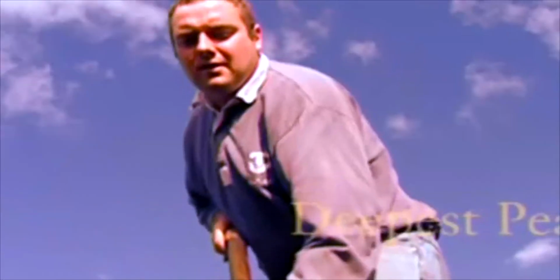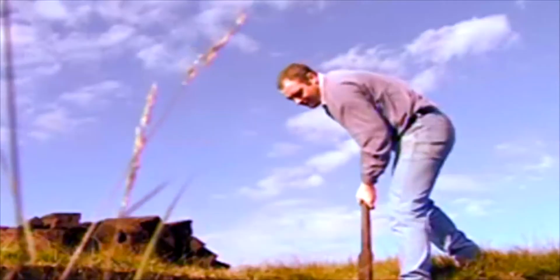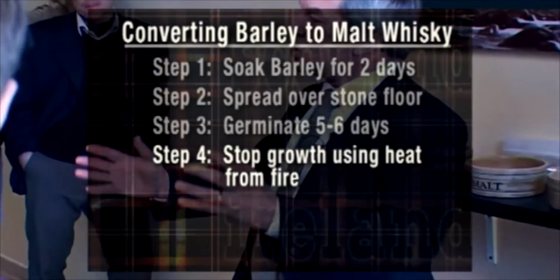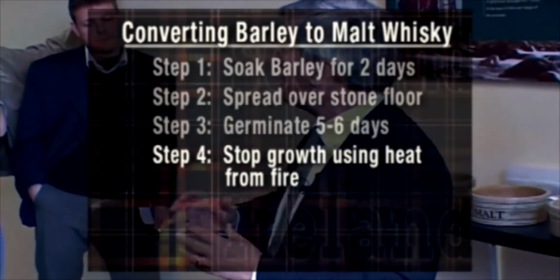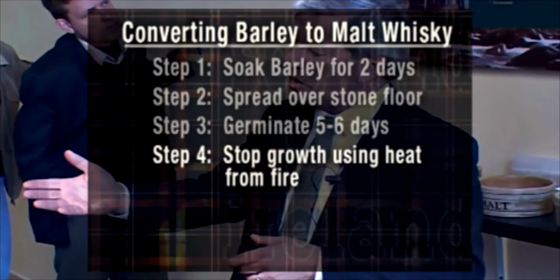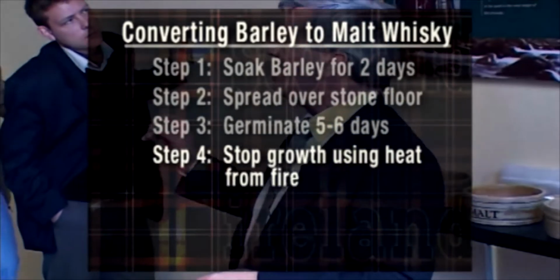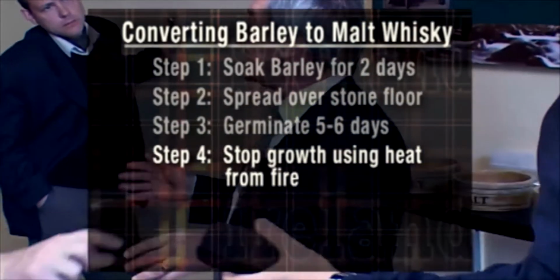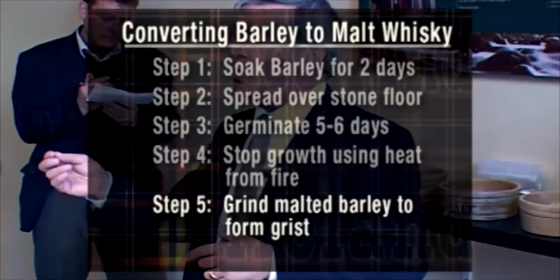Now, peat in itself has no smell. It's only when you burn it that the very distinctive aroma in the smoke is released. The smoke, and thus the aroma, adheres to the surface of the malted barley as the barley dries, and this imparts a smoky flavour to the whiskey. The amount of peat used for drying barley differs from distillery to distillery, from none to others that produce heavily peated whiskies.